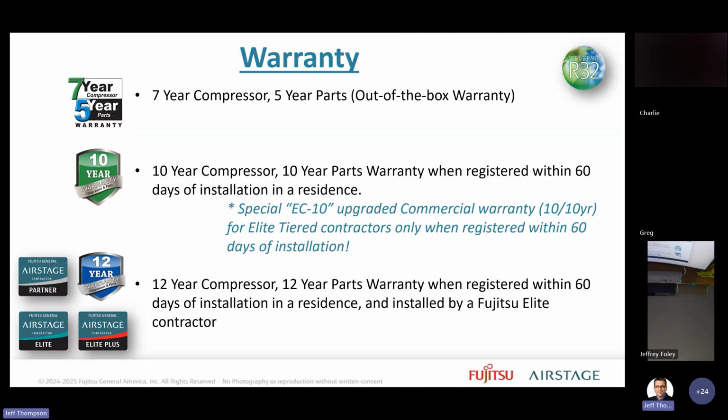As far as the warranty on the wall mounts, the pack, so your other one-to-ones and the multi-zones, the warranty remains the same. You have a 7-year compressor, 5-year parts out of the box. If you register it, which you should be, it now is 10 and 10, 10-year compressor, 10-year parts. There is also a new upgrade for commercial installations. If you are an elite dealer, and we'll go over that in a little more detail here, you can now get 10 and 10 for a commercial application. Better than that, for residential, for elite dealers, you now can get a 12 and 12 warranty when registered within 60 days of installation. So pretty good stuff.